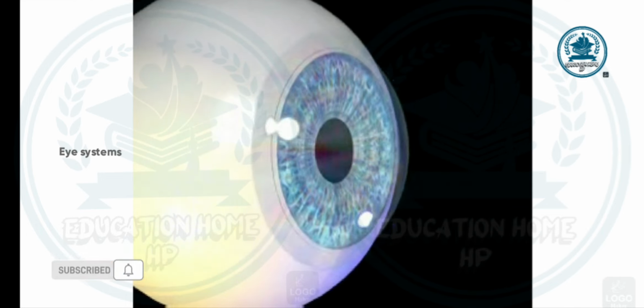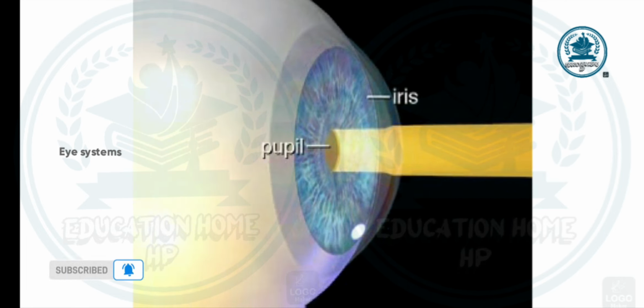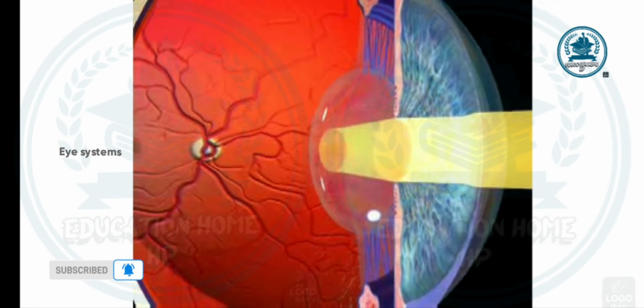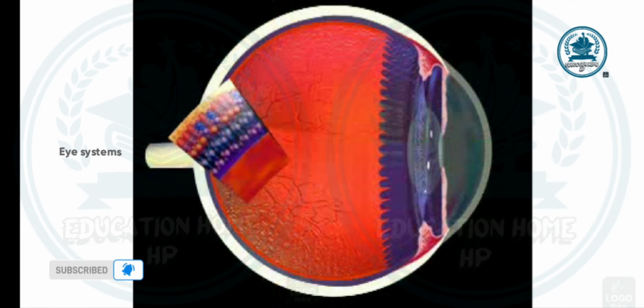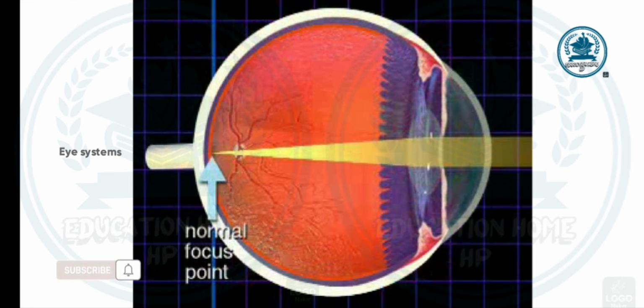In normal vision, light passes through the cornea and then through the pupil, which is actually a hole in the colored part of the eye. It continues to travel through the lens and focuses the image onto the back layer of your eye, called the retina. At this point, the image is converted to electrical signals that are sent to your brain.